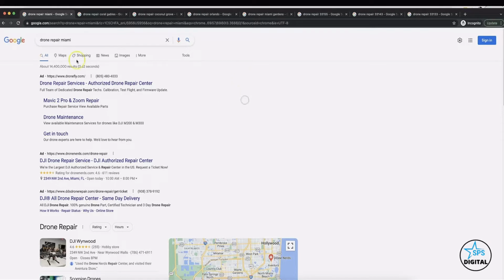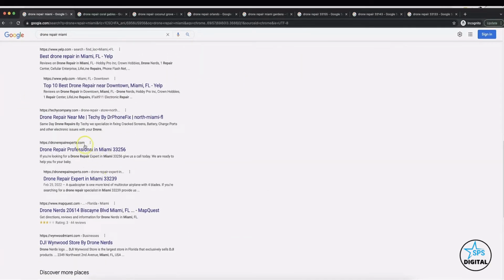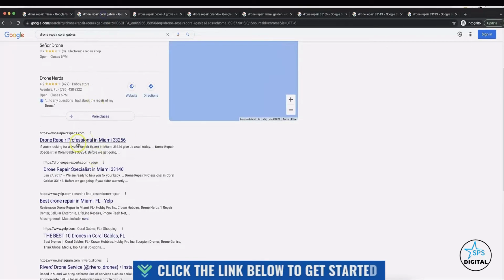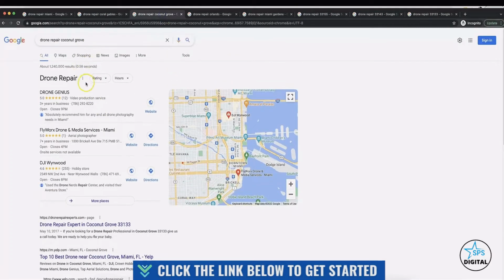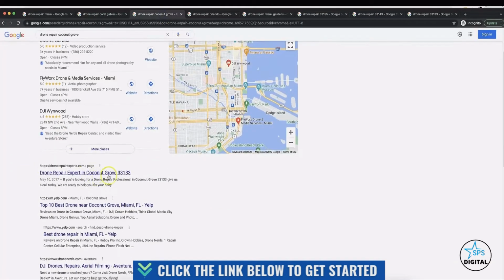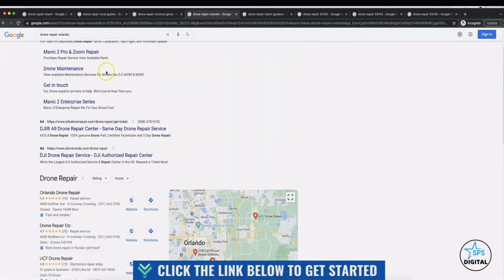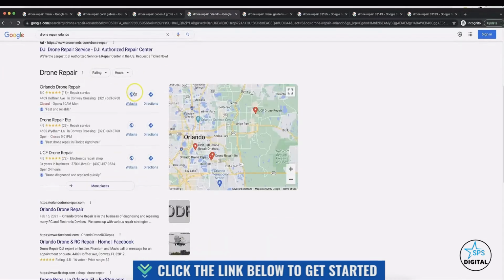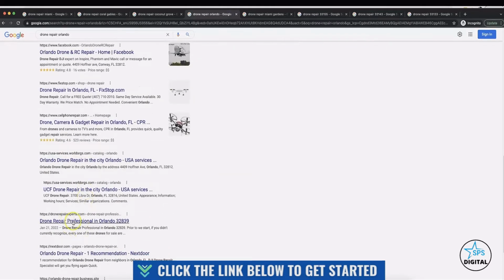Okay. So if you go to Google and you do drone repair Miami, you'll see that my site is ranking right here in the middle of the page. If we go drone repair Coral Gables, my site is right here on the top. Drone repair Coconut Grove, which is another city down here in Miami, you'll see my site here. Drone repair Orlando, which is about 300 miles away from Miami, which is where Disney is located, you'll see that my site is right here in the middle as well.